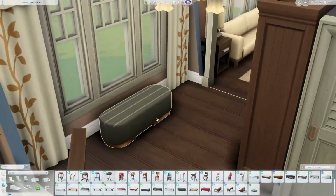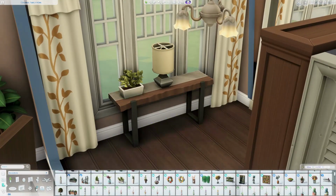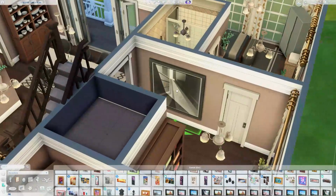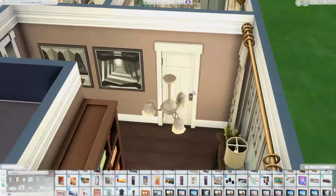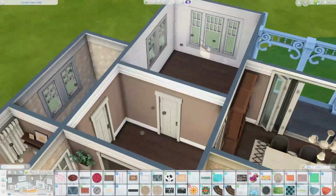I really do. In this hallway, there is a closet, and then there's another bookcase, and then this side table, which I believe is from Seasons? Is that one from Seasons? I can't remember if that's from Seasons or the fitness stuff pack, which oddly enough had a lot of furniture in it. I don't know, but I thought it was really pretty. Thought it fit the theme.